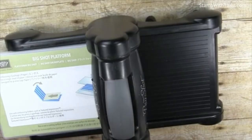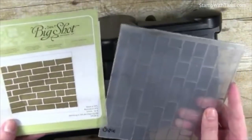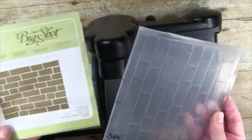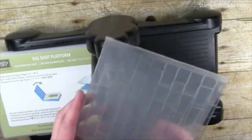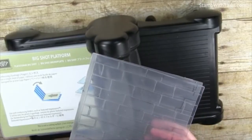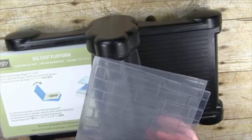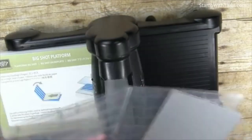And now we need the brick wall folder. So this brick wall impressions folder, this is in the big Stampin' Up! catalog. It's also in my online store. Everything I'm using right now is in the online store. And I'm going to take some Smoky Slate cardstock, which matches the Stampin' Blends that we used on our night. And I'm going to put it in here.